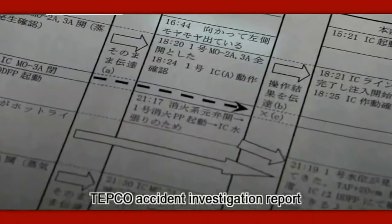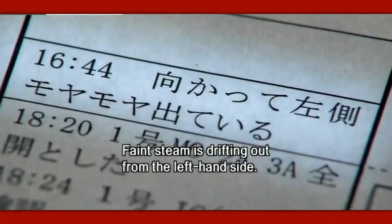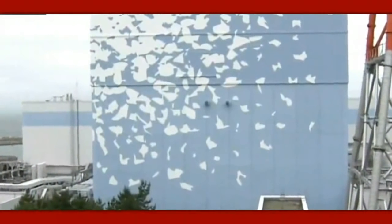We got reports saying steam was rising from the reactor building and that the isolation condensers were on. That's why I assumed they were running. I thought if they stopped, I would probably be informed. That's the kind of assumption that was going through my head. Workers at the site testified that the steam they saw at the time was faint. That, in fact, was a major sign of trouble.